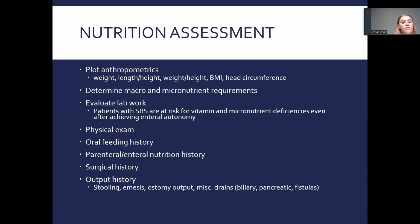Patients with short bowel are at risk for vitamin and micronutrient deficiencies, even after they achieve their enteral autonomy. And at the end, I have a slide that goes over when to check their vitamins and minerals, but just knowing that you still have to remember the micronutrient requirements and you still need to periodically check them. A physical exam of the patient, again, oral feeding history. This is going to be primarily for your pediatrics, but it's also going to be for your adults too. You want to see what they were eating, how much prior to resection, how much they're attempting to eat after. They might all think they can eat after, but then when you see their outputs, they probably shouldn't be eating after.